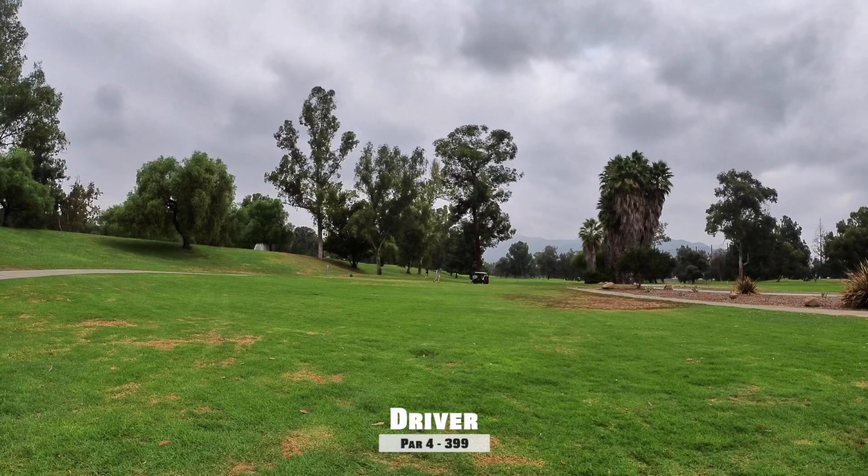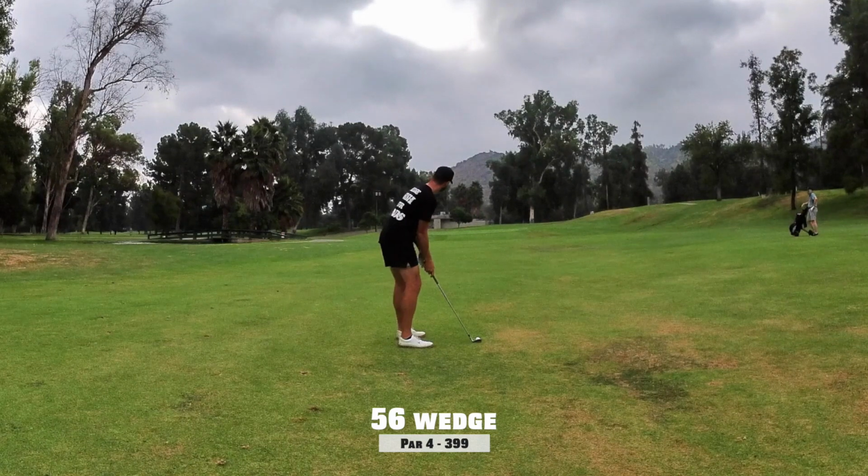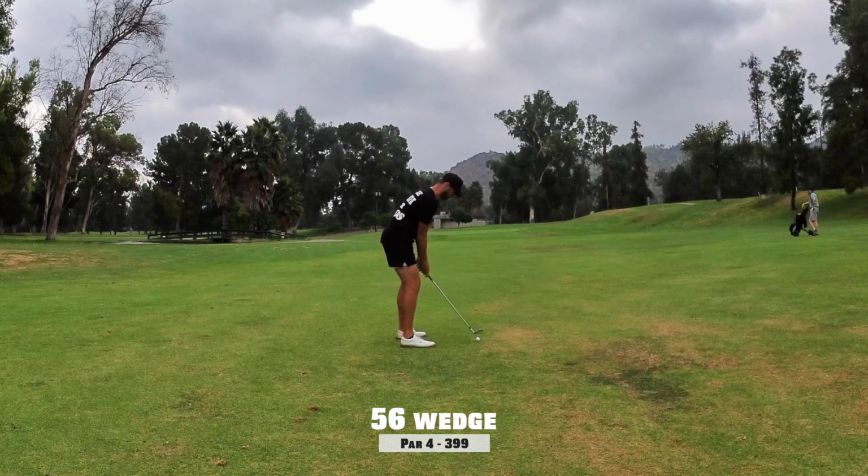So this next par 4 is kind of hard, about 400 yards. It wants you to hit it left, which I always did forever, but recently figured out you can kind of go as far right as you want, hit a little draw, and you're going to end up in the fairway. So that's what I did here. Pin is in the back middle, so I can just hit a full 56 and it should get back there.